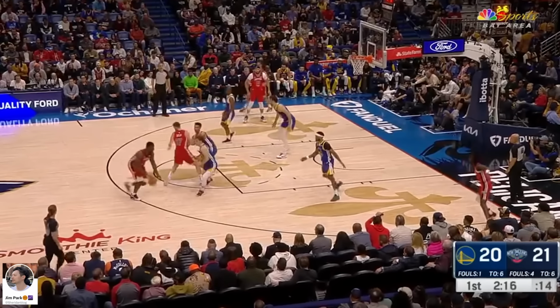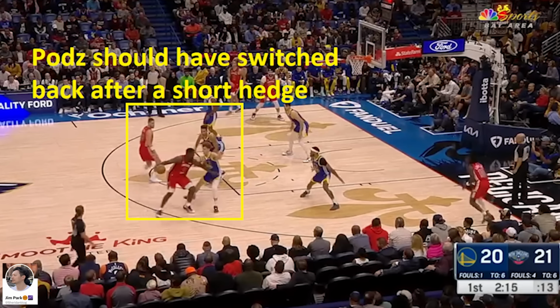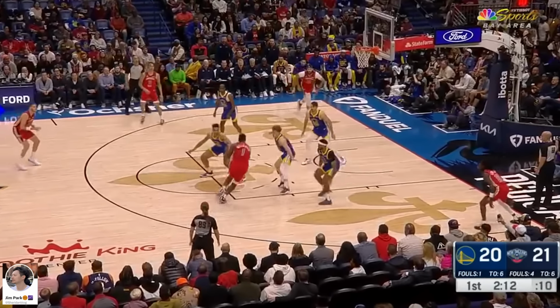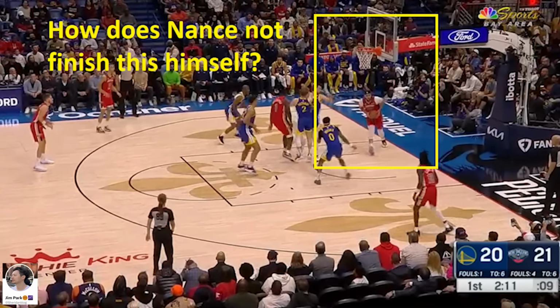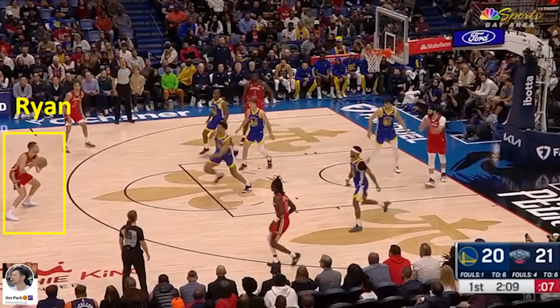Trayce is guarding Zion at the top. Matt Ryan sets a screen and Potts elects for a switch, which is probably not a smart move. He could have easily stayed with his man because Trayce was right there. Now, there's a mismatch, and as Zion attacks the middle, all eyes converge on him. He makes a great dish to a cutting Larry Nance, who should probably just go up and dunk this, but passes out. The ball gets kicked back out to Ryan.